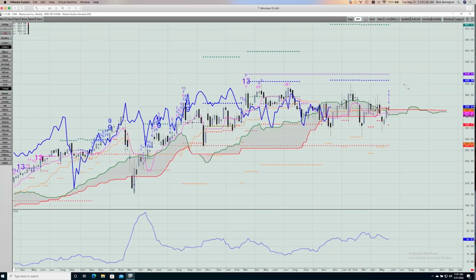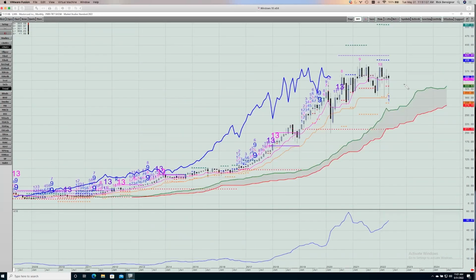Mastercard, ticker MA, same type of thing. Sideways, nothing you're really going to discern much from this. Let's go to the monthly chart. Same thing, baseline low. Now this is above the conversion line as we go into month's end. It's been above there the last 3 months, gives it a little better view than some of these other charts, but tough to say whether or not this is still going to go and make new highs. Resistance at 408 to about 420.